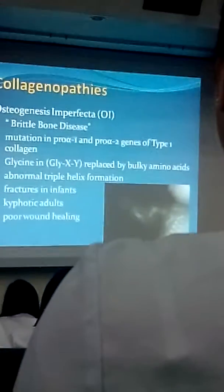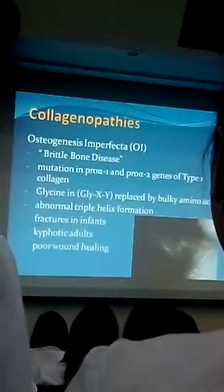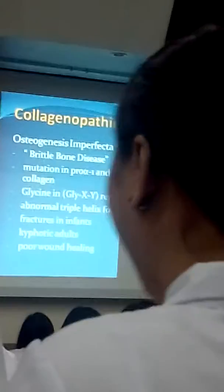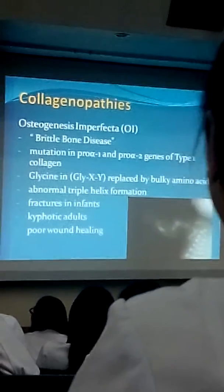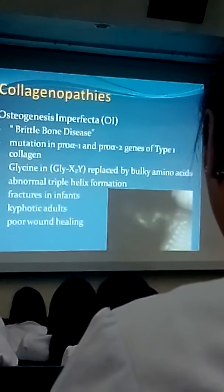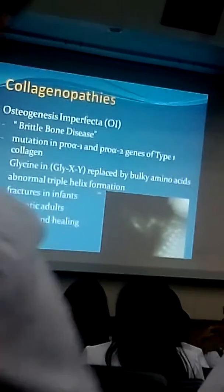OI, or brittle bone disease. So is this enzymatic or genetic, or both? Nice multiple choice question. So mutation in this gene, and instead of that Gly-X-Y, you still haven't resolved what X-Y is. X-Y is replaced by bulky amino acids, giving abnormal triple helix formation, because they cannot form that. If you cannot form this triple helix, what happens to the integrity of the collagen? Okay, it's compromised, and you'll have fractures because you'll find collagen in bone.